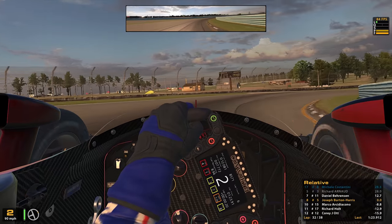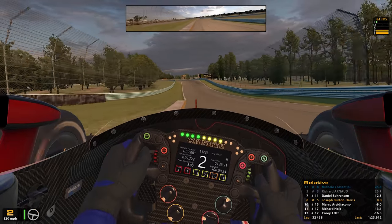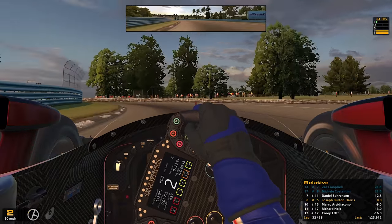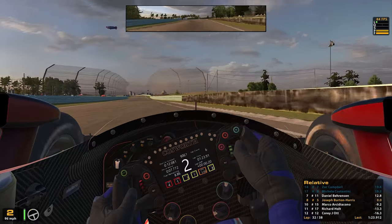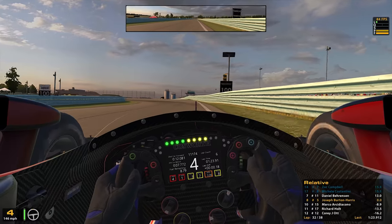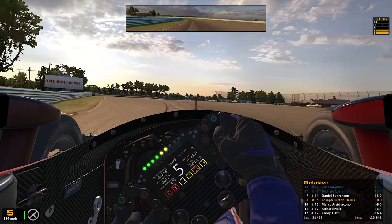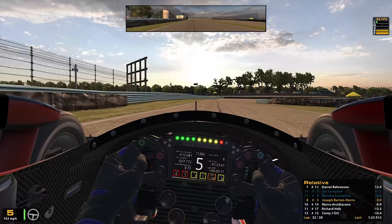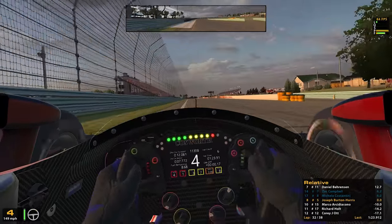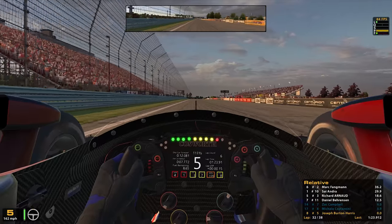Langman beat me out, what the fuck? Wow. How the fuck did he beat me out? Jesus, he must be stupid fast. And that's with me holding him up as well. He is the number 2 car.